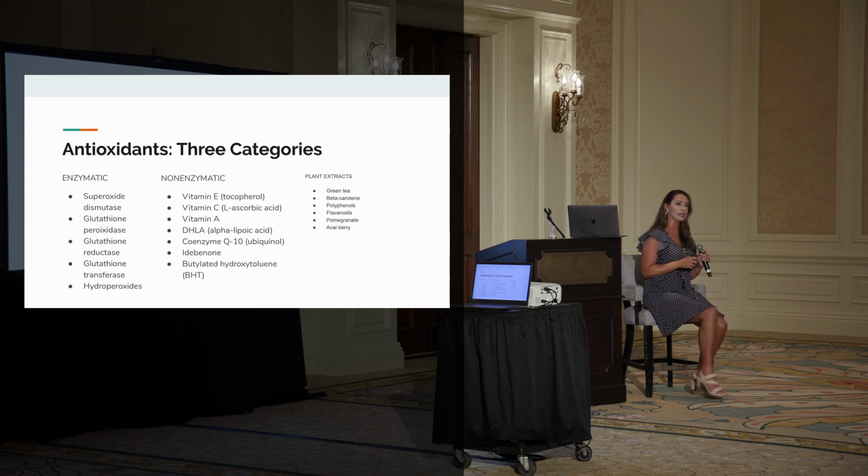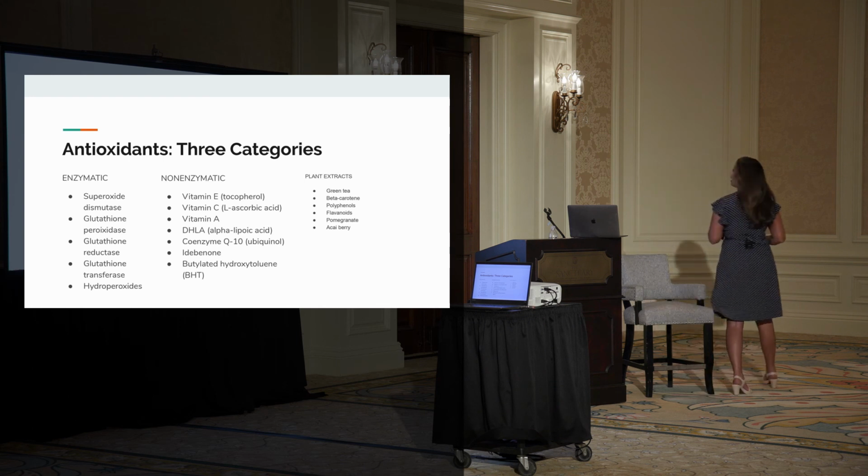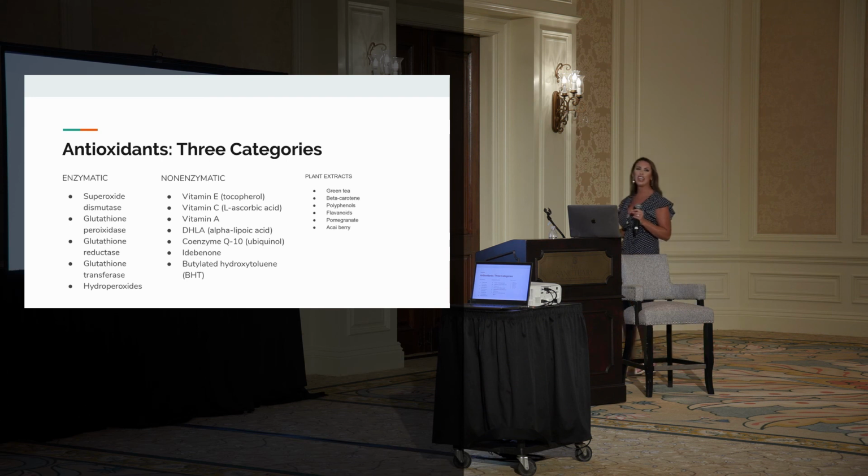So here in your slides, y'all see this category. You may recognize a couple of these. Who in here knows what glutathione is? You've heard of this if you have been in my advanced class, Morgan. Glutathione is an antioxidant. It can also serve as a buffer in other chemical peel solutions, or it can be used alone. You have also got green tea, polyphenols, flavonoids, acai berry. You've got vitamin E, vitamin C, which we've already discussed, all sorts of other ones.